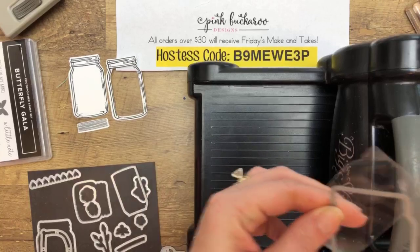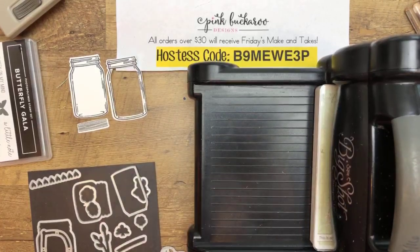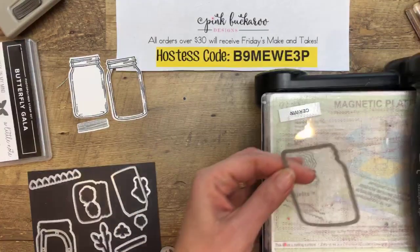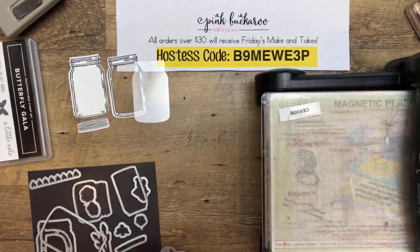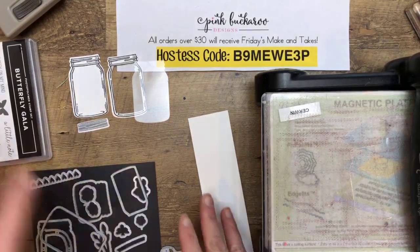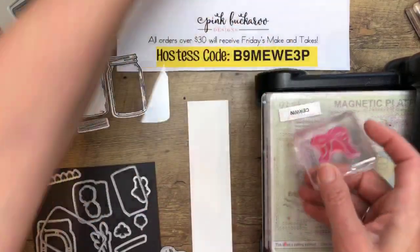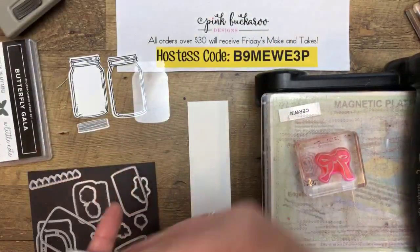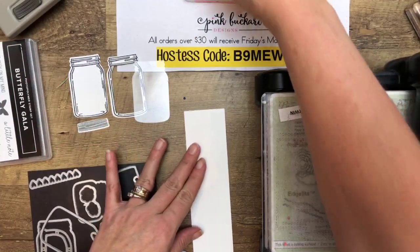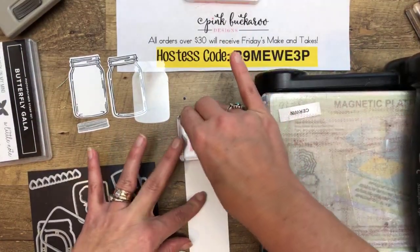All right. I think, nope, there's one more thing. Wait, there's more. All right, all these pieces, and I don't have enough white paper. Let me grab a piece of white. We need to stamp the cute little bow in Flirty Flamingo. The colors that I used for this project are Flirty Flamingo and Grapefruit Grove.